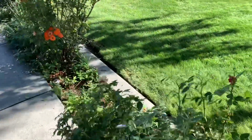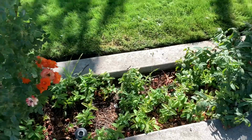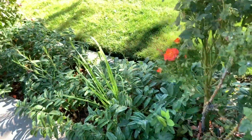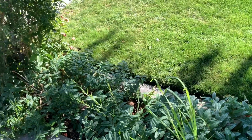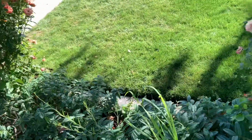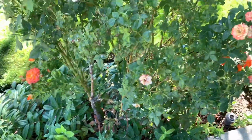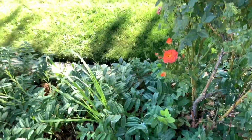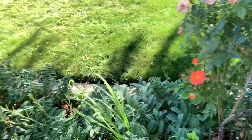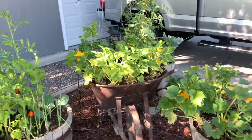My roses have just been blooming. They need to be cleaned up. I never did get into this flower bed as I planned to pull out the ground cover and plant with flowers. Probably what I'll do is get to it and then plant some fall bulbs, which I already have some in here, but I want more. That way in the fall we get all our pretty tulips and daffodils and grape hyacinth and all of that good stuff. So let me just pan around this particular area.